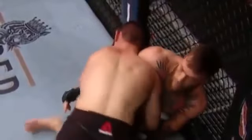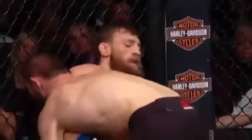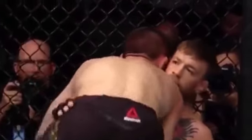Again, Khabib ties those legs up together. It's just tremendous how he does it. And it's something that you see him do against every single guy he fights. They know what he wants to do. They can't stop him. He's got a different type of pressure from here. I think he's just extremely strong as well.